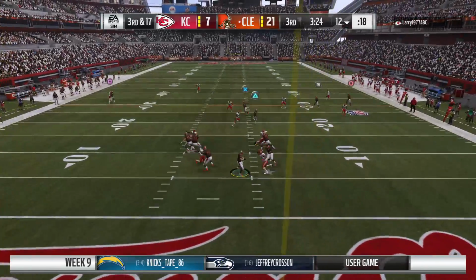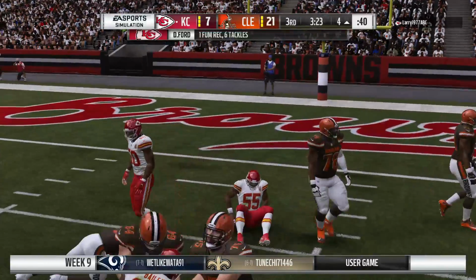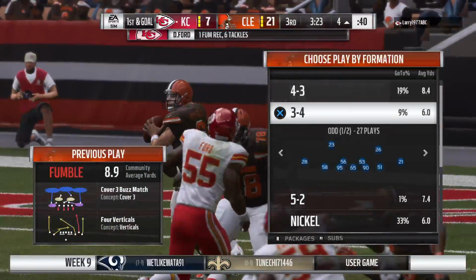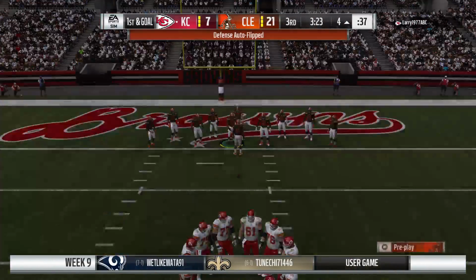Instead, they go empty backfield as they'll look to throw. Nowhere to go here. He lost the football. And I think the Chiefs have it. They do. That's a down and distance coaches are always talking about trying to avoid, isn't it? I mean, that's 3rd and long.